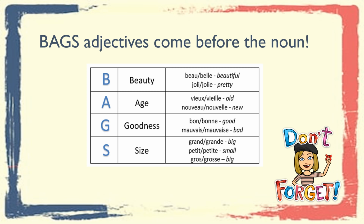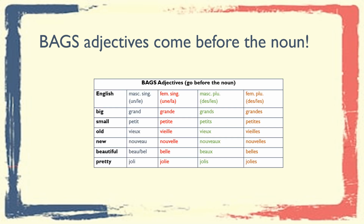Okay, to refresh, colours are fine to go after the noun. But at the beginning of the lesson, we saw that there were some categories of adjectives which need to come before the noun. Just take a moment to review them now. These are the adjectives we'll be working with for the next set of exercises. We can still use clothes, and this will be a good way to add interest to your writing.